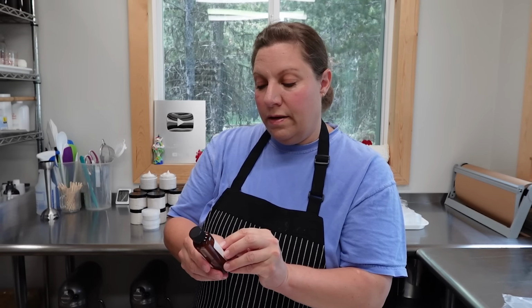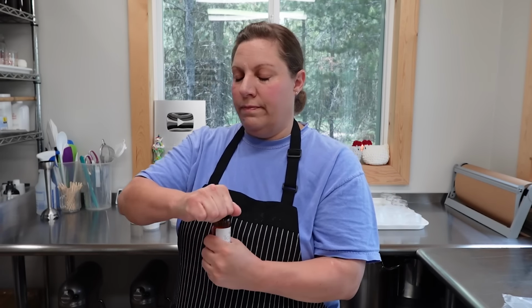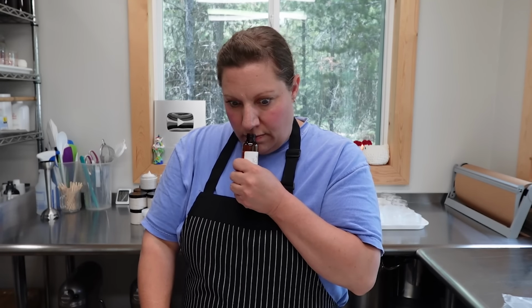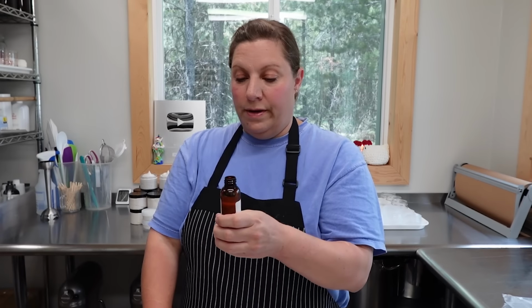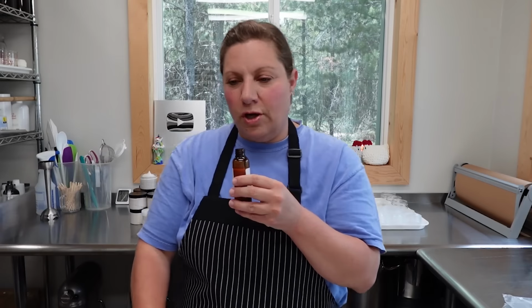Alright, Tea Party: mandarin, lemon, bergamot, ginger, jasmine, white tea. Oh, that's beautiful is the word that comes to mind. Oh, thank goodness, the sun's coming back out. It's been so dark.